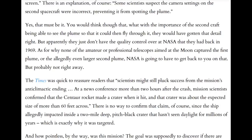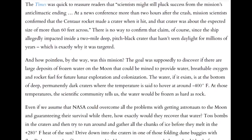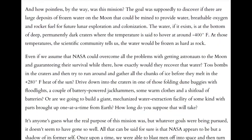There's no way to confirm that claim, of course, since the ship allegedly impacted inside a 2-mile deep, pitch-black crater that hasn't seen daylight for millions of years, which is exactly why it was targeted. And how pointless, by the way, was this mission? The goal was supposedly to discover if there were large deposits of frozen water on the moon that could be mined to provide water, breathable oxygen, and rocket fuel for future lunar exploration and colonization.